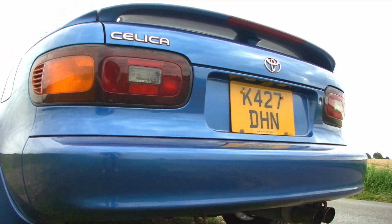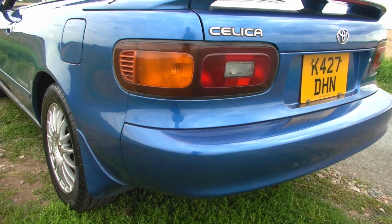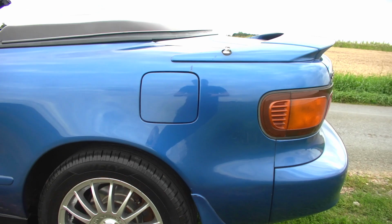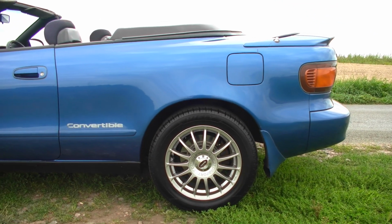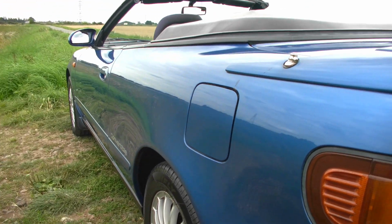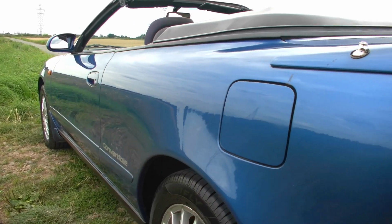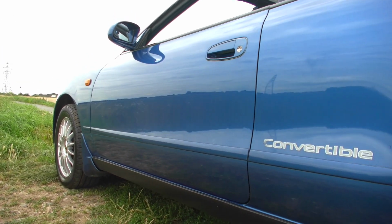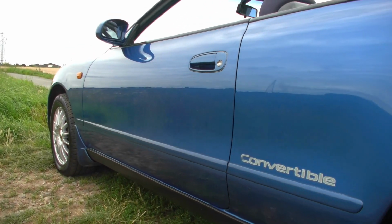It just really is a pleasure to see such a rare car that has been evidently looked after over the course of its life. And moving towards the passenger side here, you can see the alloy wheels in lovely condition, and they complement the bodywork very well. Very reflective, very glossy, lovely paintwork condition.